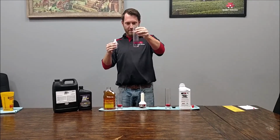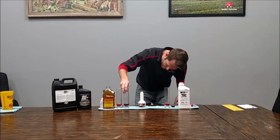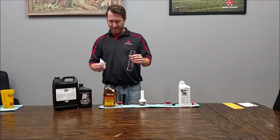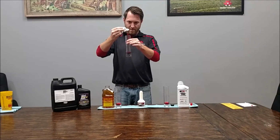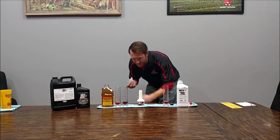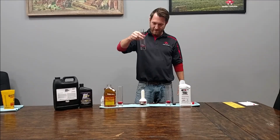There's 40 drops. So that's twice as much Tyrant in here. And you can see it might be losing a little bit of its color, but it's still performing. And we got twice as much in there. So I'm up to 40 drops. 50 drops, we're still not changing, so I'm just going to squirt this bottle in there. I mean, just put a nice little squirt in there.